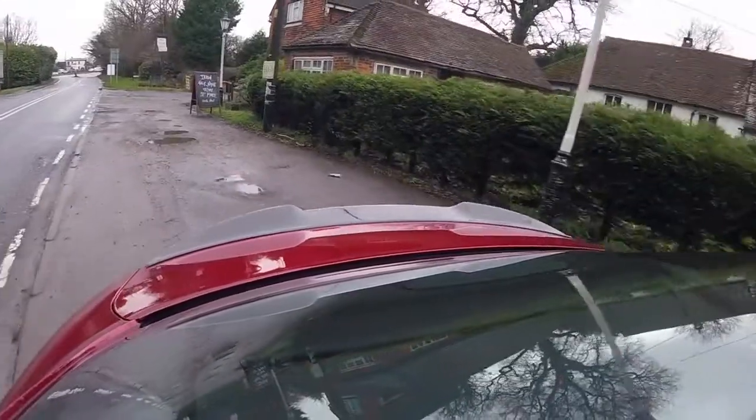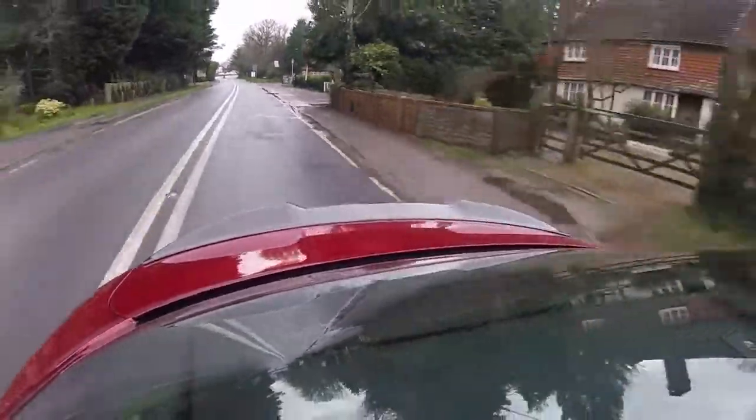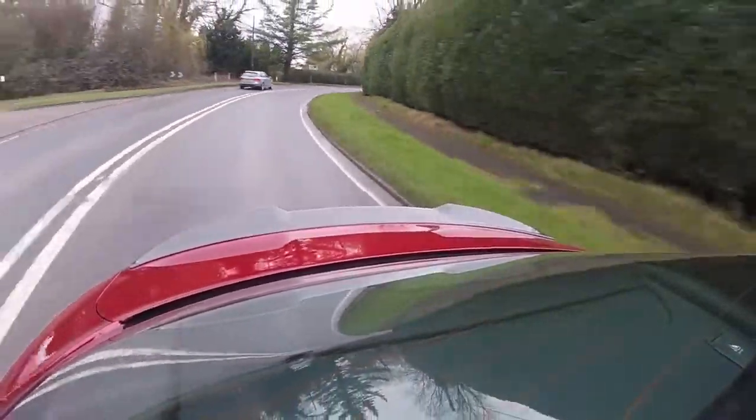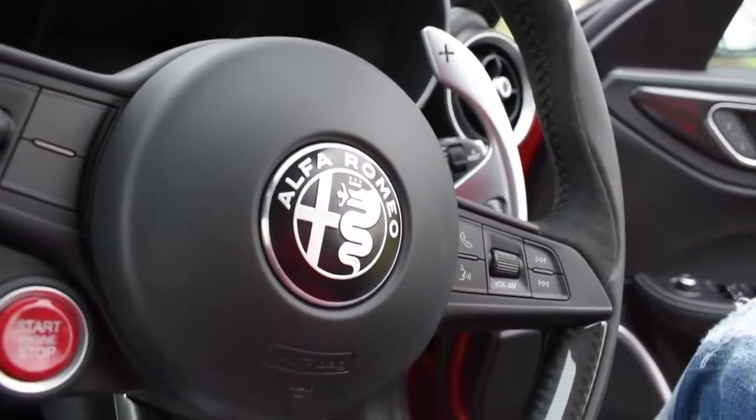Here we go, rear wheel drive, 500 brake horsepower plus. I'm a massive sucker for Alcantara steering wheels. So the fact that this is a mixture of leather, Alcantara, carbon fibre and a bit of stainless steel there. Alfa are winning on the design of the interior.